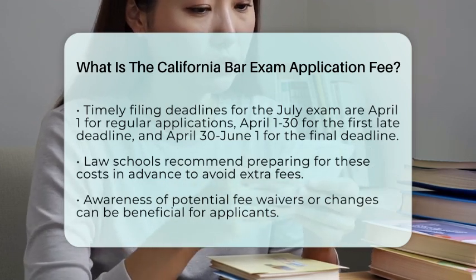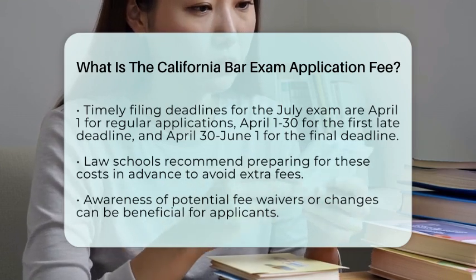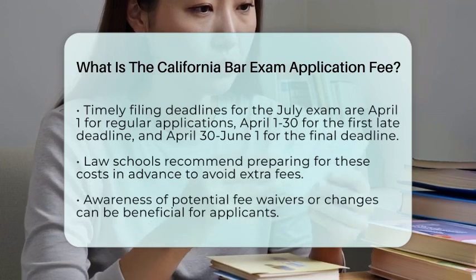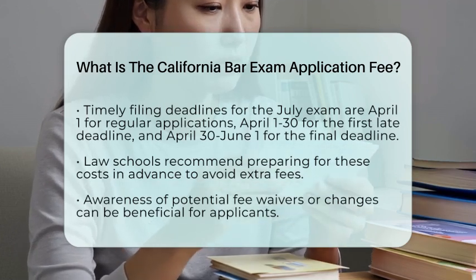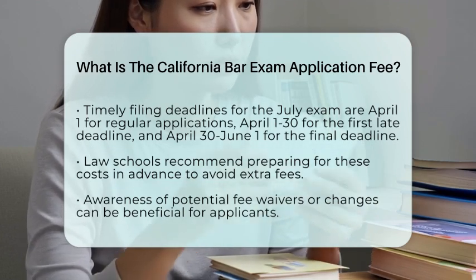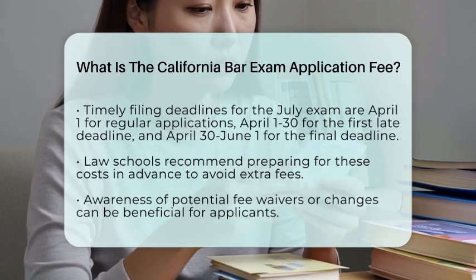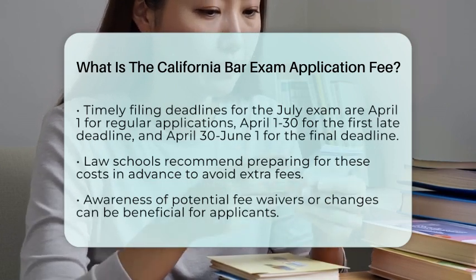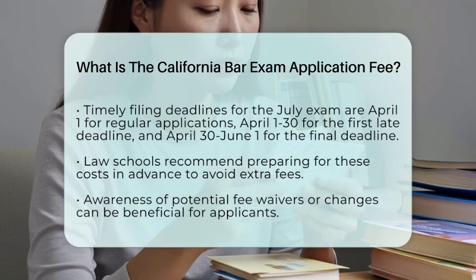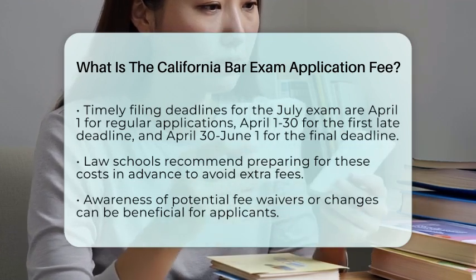To recap, non-attorney first-time takers face an application fee of $850, while attorney applicants pay $1,500. Late fees can be $50 or $250 based on timing, and there are additional fees for the admission certificate, enrollment, and laptop registration. Occasionally, fee waivers are granted for certain applicants. Planning ahead and following the State Bar's application procedures and deadlines is vital for a smooth application process.